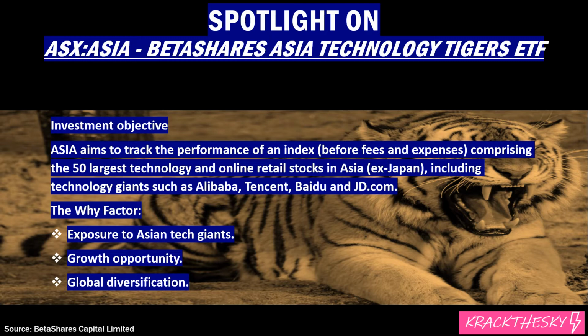So we're getting exposure to Asian tech giants, gaining exposure to the technology tigers, leading the Asian technology revolution. So definitely we're chasing growth here. Due to its younger tech-savvy population, Asia is surpassing the West in terms of technology adoption and the sector is anticipated to remain in growth phase for quite a while.